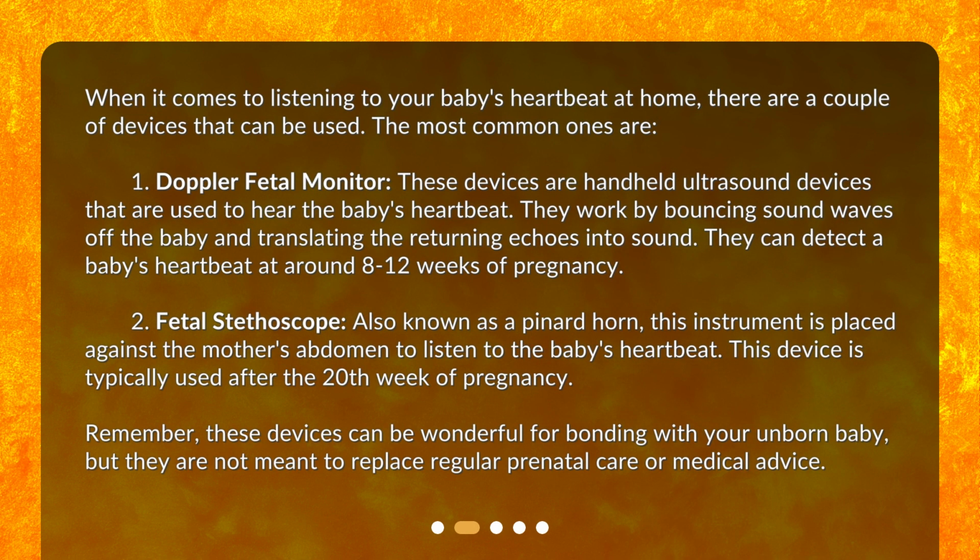When it comes to listening to your baby's heartbeat at home, there are a couple of devices that can be used. The most common ones are: 1. Doppler fetal monitor. These devices are handheld ultrasound devices that are used to hear the baby's heartbeat. They work by bouncing sound waves off the baby and translating the returning echoes into sound. They can detect a baby's heartbeat at around 8 to 12 weeks of pregnancy.